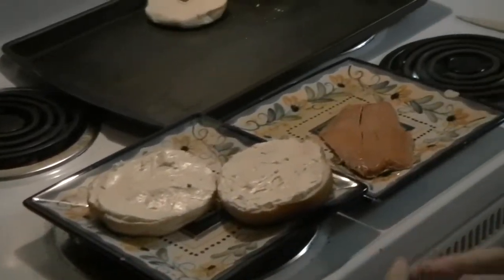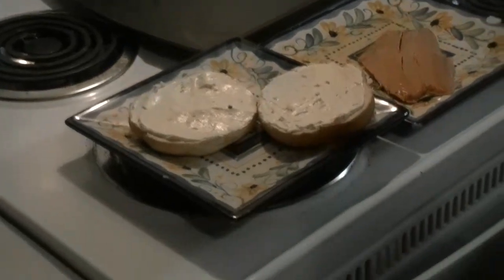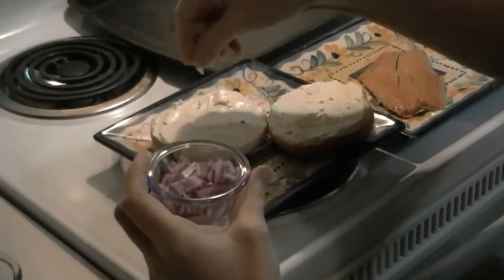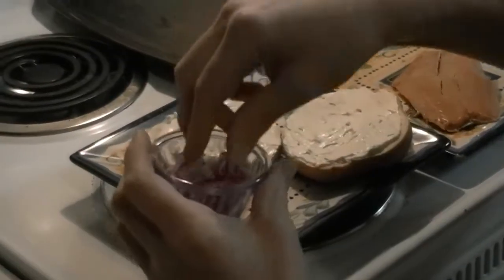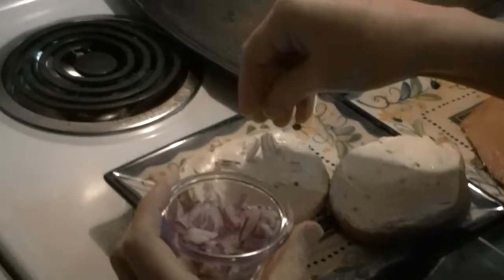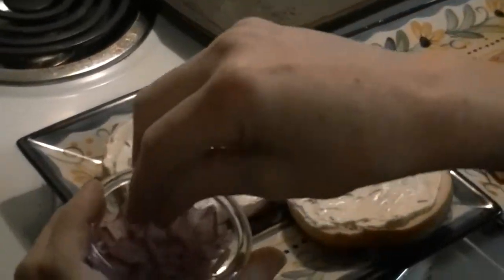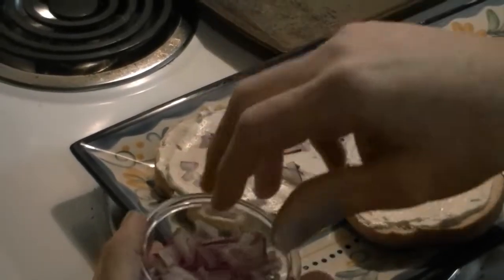With that being said, on top of the cream cheese, we're going to go with a little bit of diced up, sliced thinly red onion. Load it up for your taste. I'm not going to put a ton because I know Miss Nikki is not a huge, huge red onion fan. She don't like the smell.